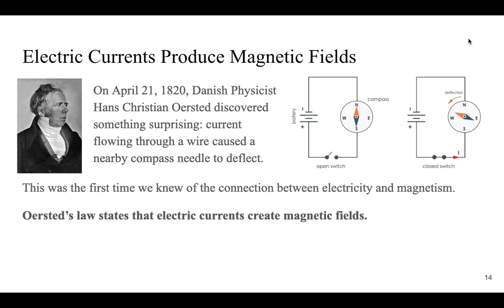So on April 21st, 1820, hey, that's almost 200 years ago today, if you're reading this the week that I'm recording it, Danish physicist Hans Christian Ørsted discovered something surprising. Current flowing through a wire caused a nearby compass needle to deflect. Again, he discovered this completely by accident. It's a huge discovery, though. He just happened to connect a wire to the terminals of a battery when a compass was nearby, and when he did so, he happened to notice it made the compass needle move.